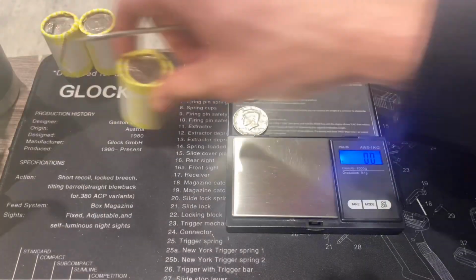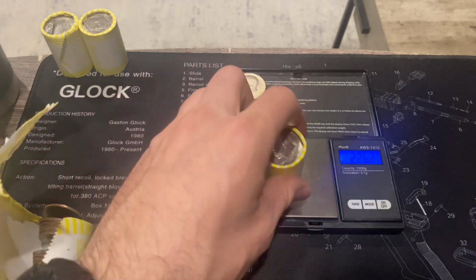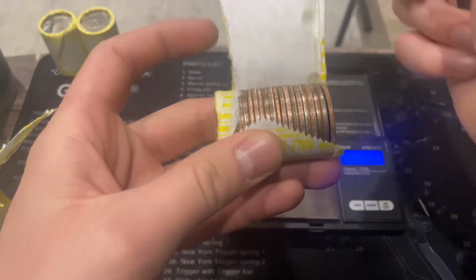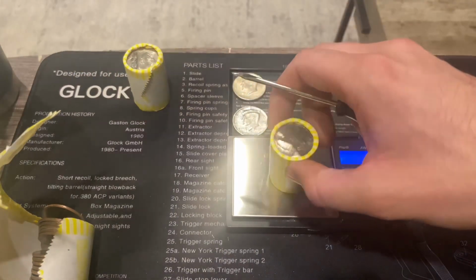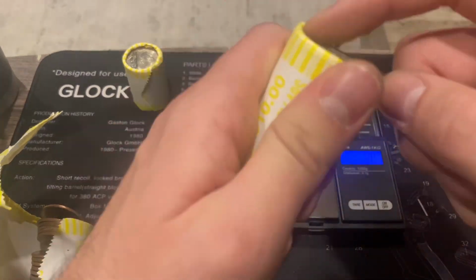Nothing there. Our last semi-heavy, 226.2. It was a 226.3 earlier. And I don't see anything that's really standing out here. So let's get into our heavy rolls. We're going to start with our first heavy roll, 227.1. So let's see what we've got.